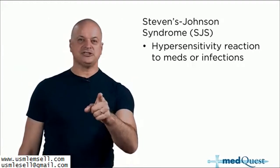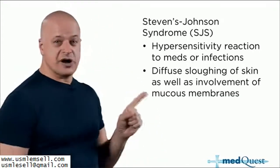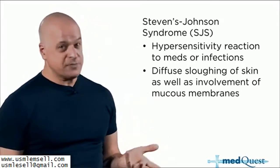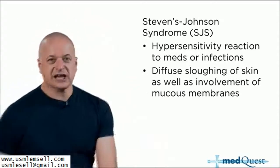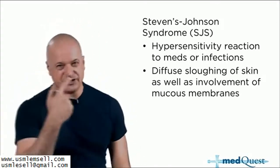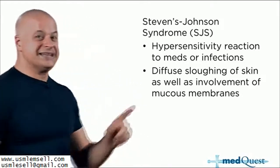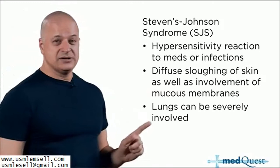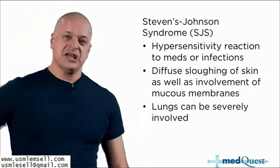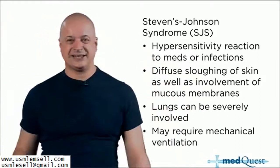Stevens-Johnson syndrome is like toxic epidermal necrolysis: a diffuse sloughing of skin and mucous membranes. It's like toxic epidermal necrolysis because it can go into the respiratory tract, eyes and mouth. It's also like toxic epidermal necrolysis in that steroids don't help. The lungs can be involved in Stevens-Johnson as the respiratory epithelium gets sliced off, going right inside the lungs.